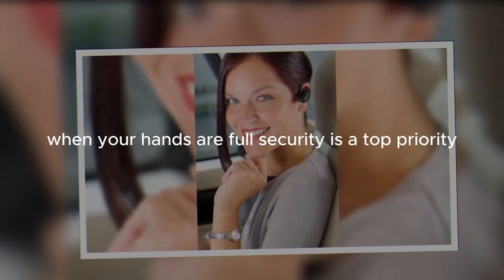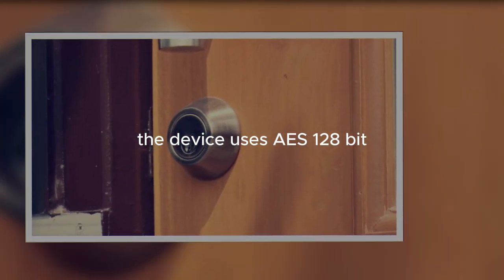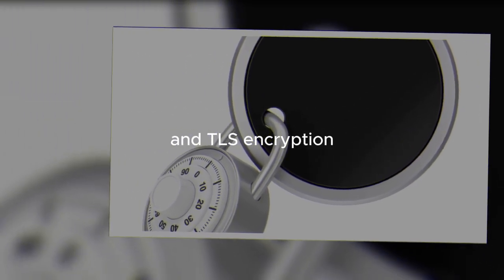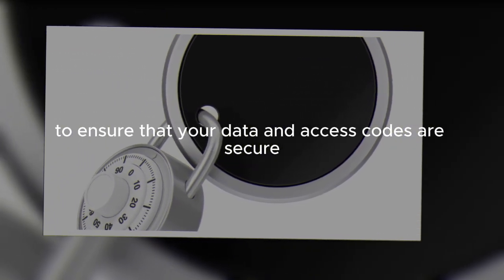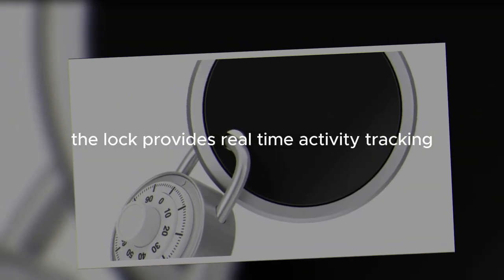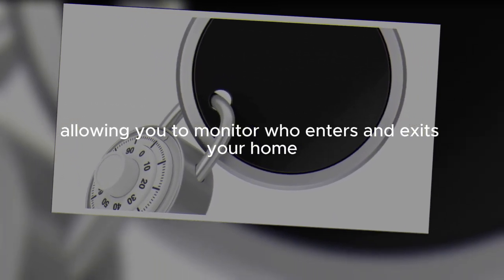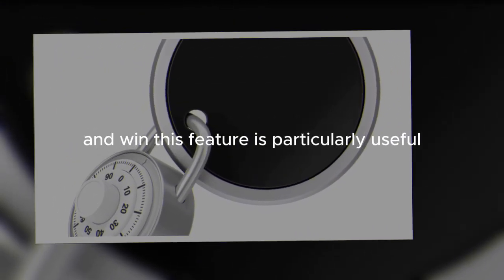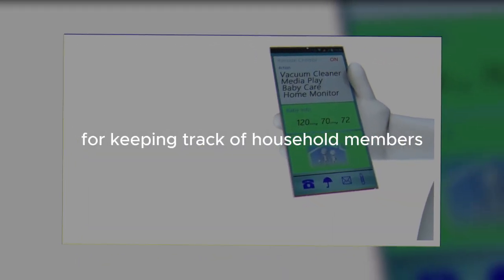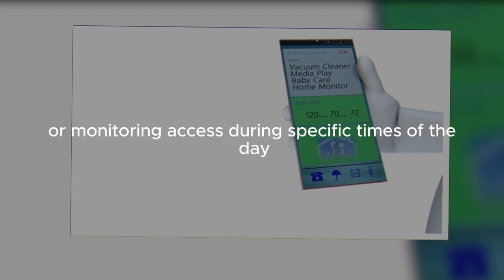Security is a top priority for the August Wi-Fi Smart Lock. The device uses AES 128-bit and TLS encryption to ensure that your data and access codes are secure. Additionally, the lock provides real-time activity tracking, allowing you to monitor who enters and exits your home and when. This feature is particularly useful for keeping track of household members or monitoring access during specific times of the day.